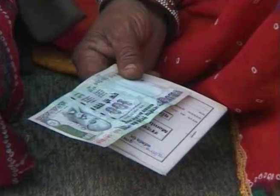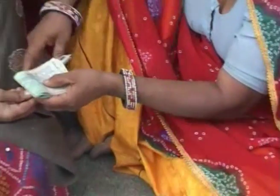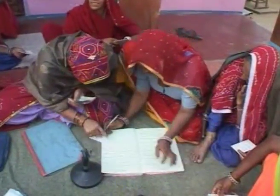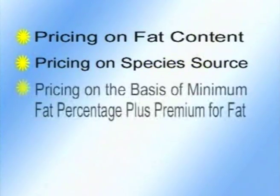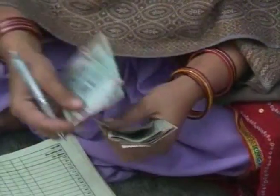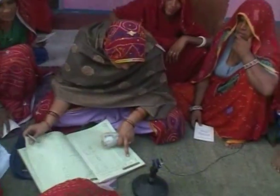The individual accounts of the members are checked and tallied, and payments are made on a weekly basis. There are different ways of making payments. These are pricing on fat content, pricing on species source, pricing on the basis of minimum fat percentage plus premium for fat, and two-axis pricing of milk, that is fat and SNF. The most appropriate is the two-axis pricing of milk. This is generally followed at milk collection societies.